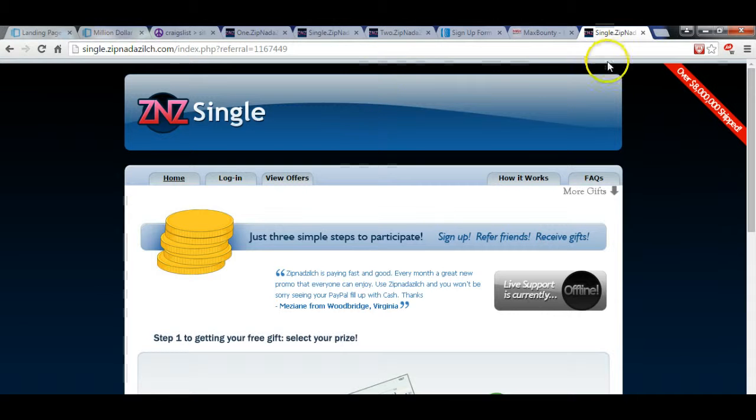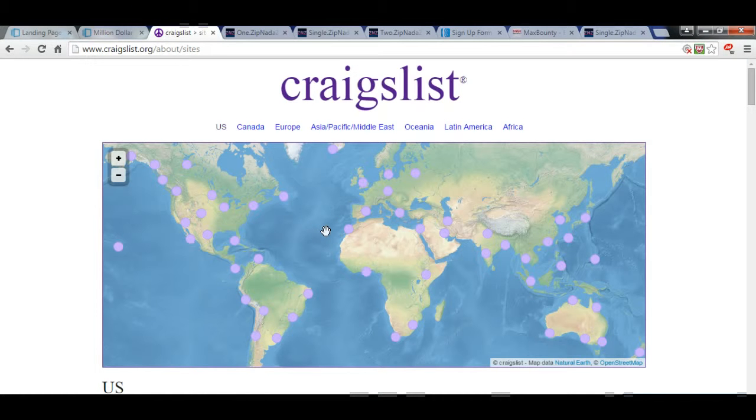Okay? Now, after you've done your offer requirement for Z&Z Single, and you've signed up for Aweber, you're going to go to Craigslist. And now the thing about Craigslist, you're allowed 2 accounts per IP address. Now, what is an IP address? IP address, for those of you who don't know, is like a fingerprint for your internet connection.